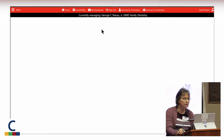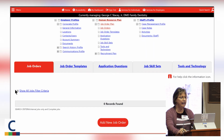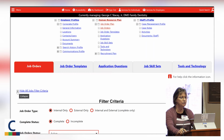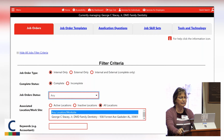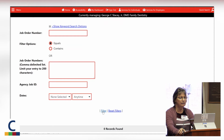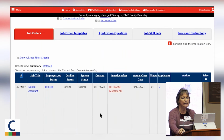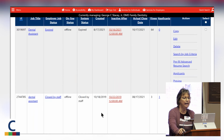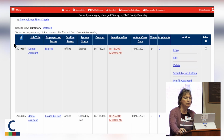Now we can see here there are no job orders listed. If he had job orders in the past, we could do the little search criteria. We change that to any and see any work site location. We're just going to filter that, and we can see whatever jobs were in there before. Look at that, he did have some jobs. He had a couple of dental assistants he was trying to hire. I want to go through this right here for just a moment.